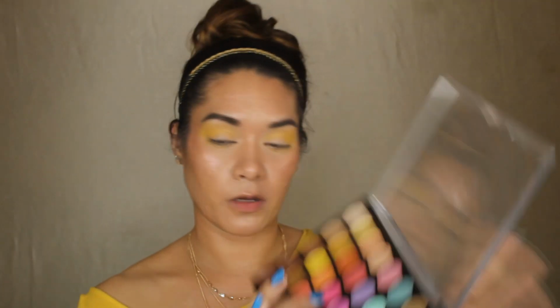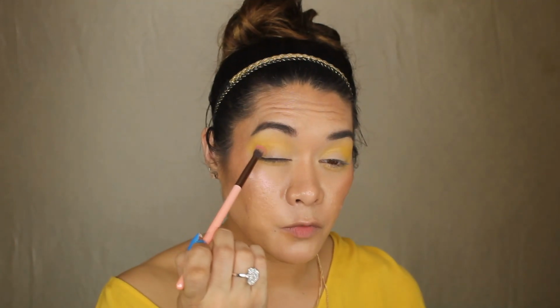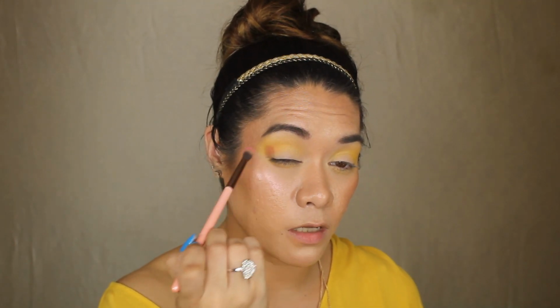Okay, now I'm going to mix in some of this pink. It's called Rave. And I'm going to stick that in the crease as well.